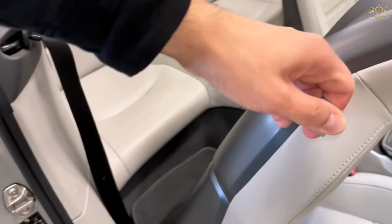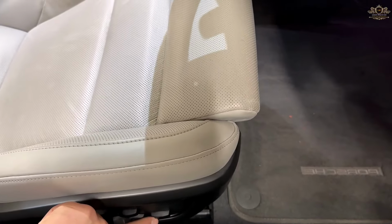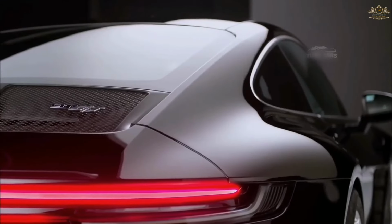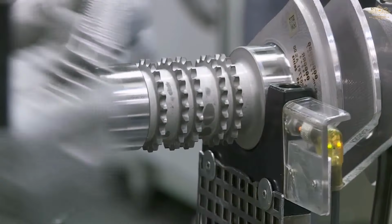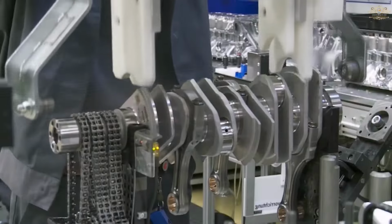Trace the roots of this automotive legend back to Ferdinand Porsche, the visionary behind the 911. His commitment to excellence and passion for innovation laid the foundation for a timeless masterpiece that continues to captivate enthusiasts around the globe. Beneath the hood lies the beating heart of the Porsche 911, a powerhouse of engineering brilliance.